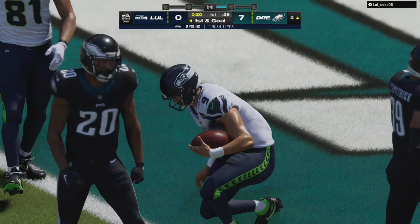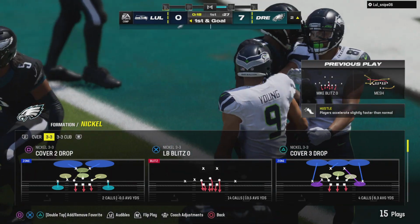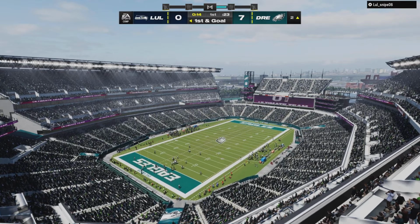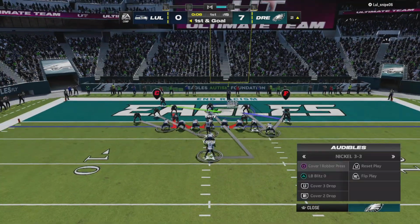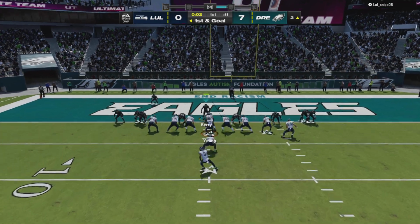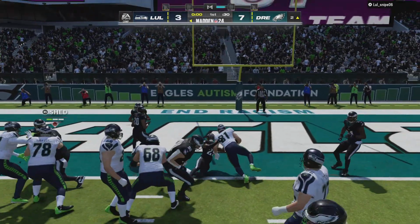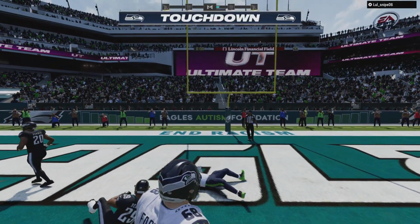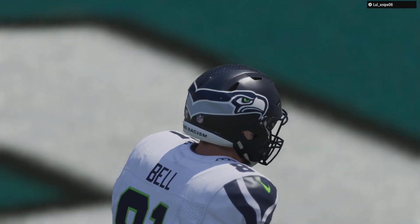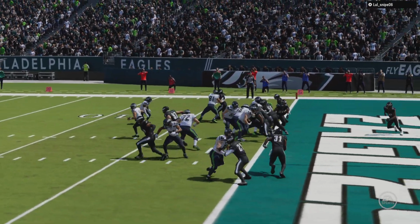Nothing open downfield. He keeps it himself for 11 and a 1st down. Brandon, you know I'm all about quarterbacks protecting themselves, but I have to admit it, I liked what I just saw there. That rookie wasn't afraid of absorbing a big hit. Now, you don't want to see him taking those shots all game long. And he will take this one in for the Seattle touchdown. Blake Bell taking it in from 2 yards out.